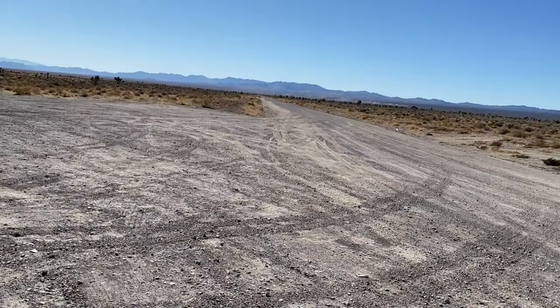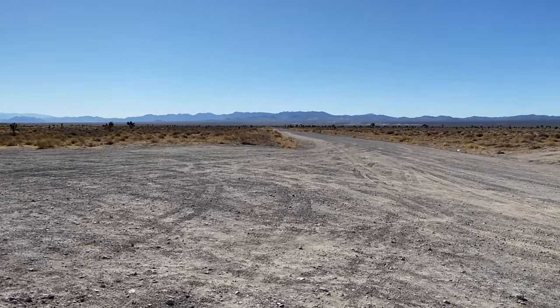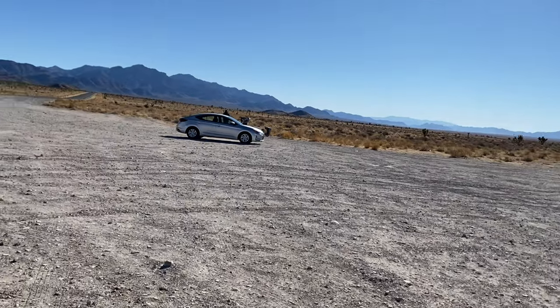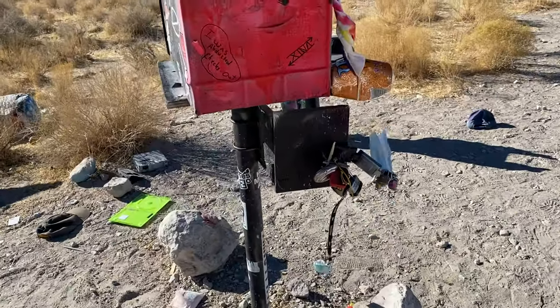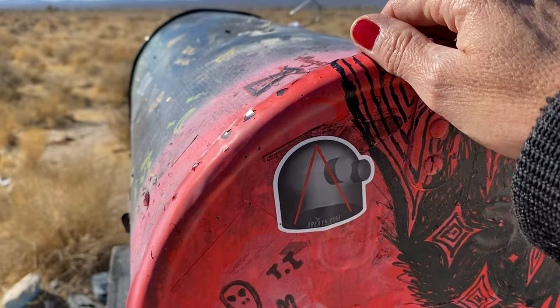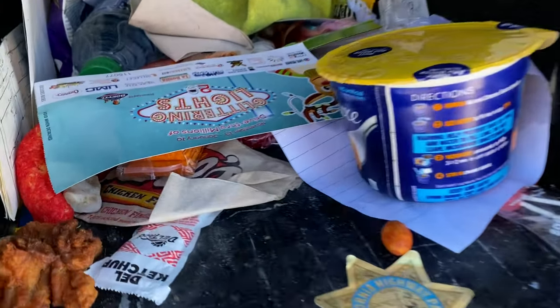Let's go check out the contents of this black mailbox. Doesn't get any better than that. Look at that, guys. Guys, the moment of truth. We're gonna see what is inside the black mailbox just outside of Area 51. Let's check out the contents, shall we?